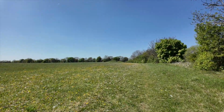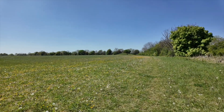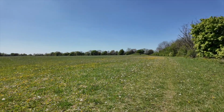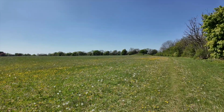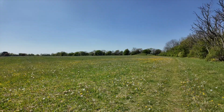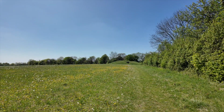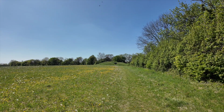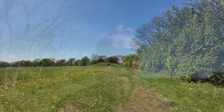And we can see it in the distance. You can see the mound, and you can actually see the entrance to the Neolithic burial chamber. This is pretty cool. And we're going to see if we can get inside it. There you can see the actual burial mound in the distance, and I can actually see the entrance from here. So let's get up there.